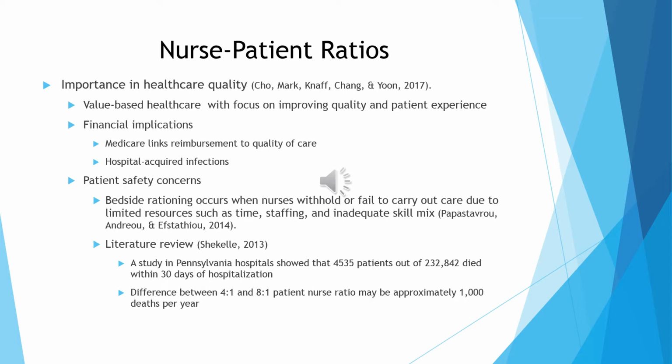Inadequate staffing can also have financial implications for organizations. Medicare links reimbursement to quality of care. Organizations will not be reimbursed by Medicare for patients who have preventable complications.